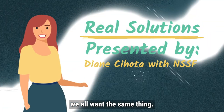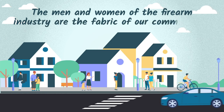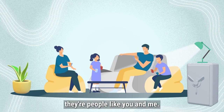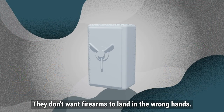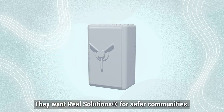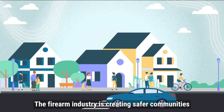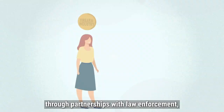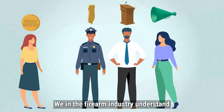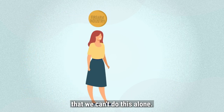At the end of the day, we all want the same thing. The men and women of the firearm industry are the fabric of our communities. They're moms, they're dads, they're people like you and me. They care. They don't want firearms to land in the wrong hands. They want real solutions for safer communities. The firearm industry is creating safer communities through partnerships with law enforcement, elected officials, and community leaders. We in the firearm industry understand that we can't do this alone.